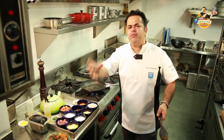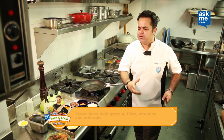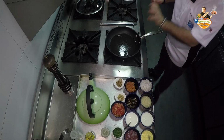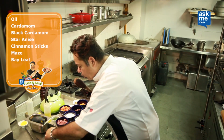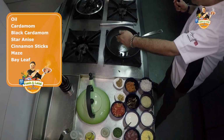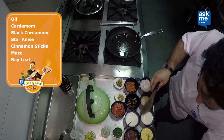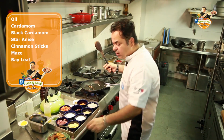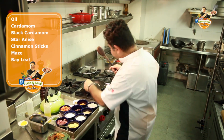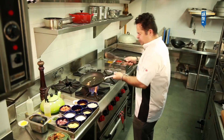After seeing that beautiful lamb in the market, I couldn't resist but to share this beautiful lamb recipe for you. Now, we've got some oil which is kind of smoking, to which let's add a few of our whole spices, a bit of elaichi, some black cardamom, some star anise, some cinnamon stick, some javitri, mace, which is a very, very beautiful spice, and bay leaf. So let the spices get a little crackle.